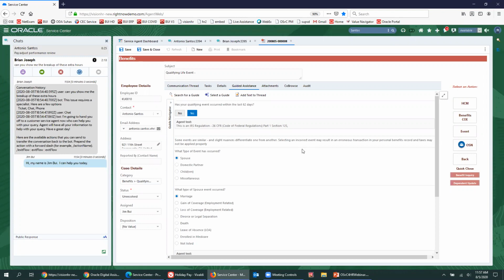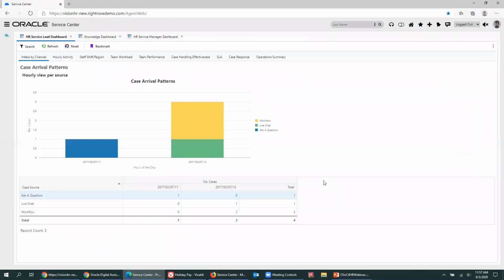So now I'm going to completely switch gears. One of the last things I want to show you is an example of a supervisor or manager engaging with the application. When they log in, they can have one or more dashboards that are really showing them the insight of what's going on.